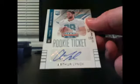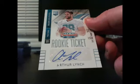Alright, first autograph up in box 7 is Arthur Lynch. That is a non-variation rookie ticket. He's mad because I woke him up now. For the Dolphins.